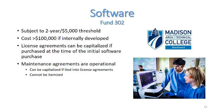Some software can be purchased with capital funding if it has a useful life of 2 or more years and meets the $5,000 capitalization threshold. If the purchased software is minimally modified to fit the needs of Madison College, then the cost of these modifications can be capitalized as part of the software cost. If the software is more than minimally modified, it is considered internally generated software. Internally generated software can only be capital if it costs more than $100,000 to create.